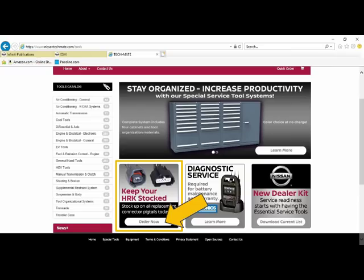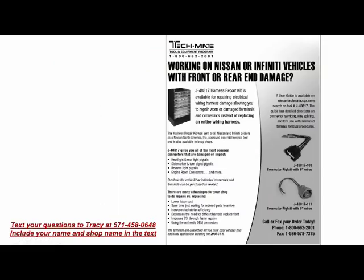You also see that when I scroll on this website, there's something right here where it says keep your HRK stock. And I was like, what is that? My friend Justin Miller and Sarah, Mark, I've got to give a shout out to your team. Those girls, Sarah and Sarah both, helped turn me on to this. And it says keep your HRK stock. So I clicked on that, and it showed me I can actually purchase direct from Nissan and Infiniti through this website any of my pigtails or connectors I may need.